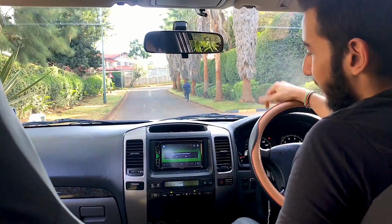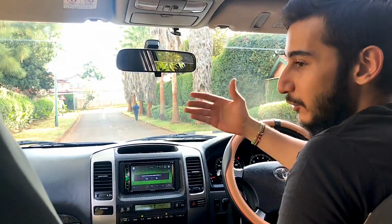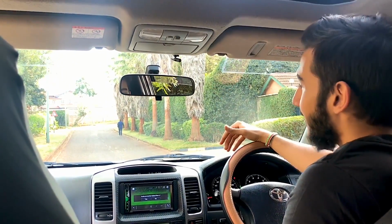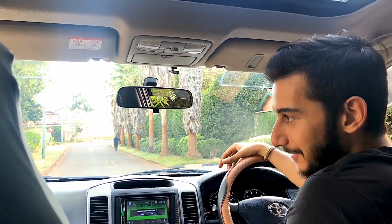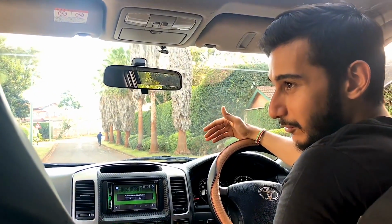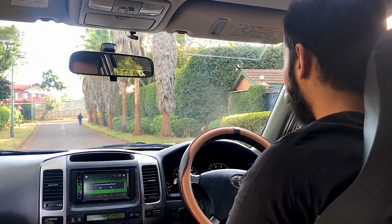So gonna take the car for a little ride. Now I should mention it is a Land Cruiser. The second word pretty much says it. You should be cruising. So it's not a car you want to be speeding and accelerating and braking really quickly. You're gonna screw up your gas mileage completely. But let's take it for a little ride.